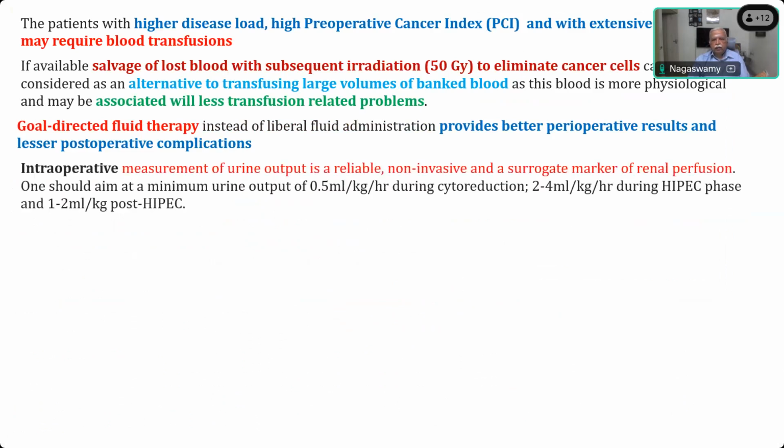Now, intraoperative measurement of urine output is a reliable, non-invasive surrogate marker of renal perfusion. So, what should be the aim to maintain urine output? 0.5 ml per kg during the cytoreductive phase. Then once that is completed and the patient goes to the HIPEC stage, you should have a little diuretic phase, that is 2 to 4 ml per kg per hour. And then post surgery or post HIPEC phase, it should be 1 to 2 ml per kg.